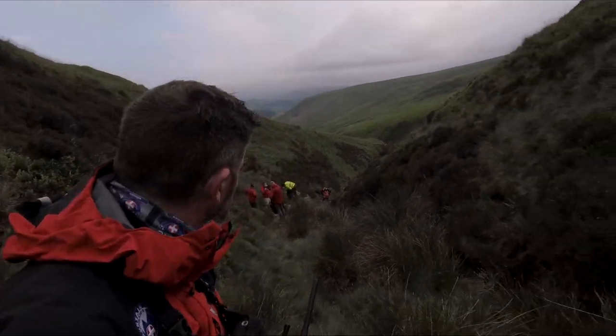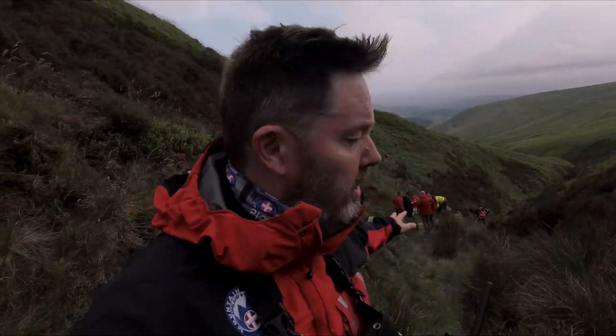So for those of you who know it, we're up at the top of William Clough. We've been called to a lady who's taken a bit of a tumble. She was coming down the Clough and she's injured her lower leg. It's probably broken by the look of things.